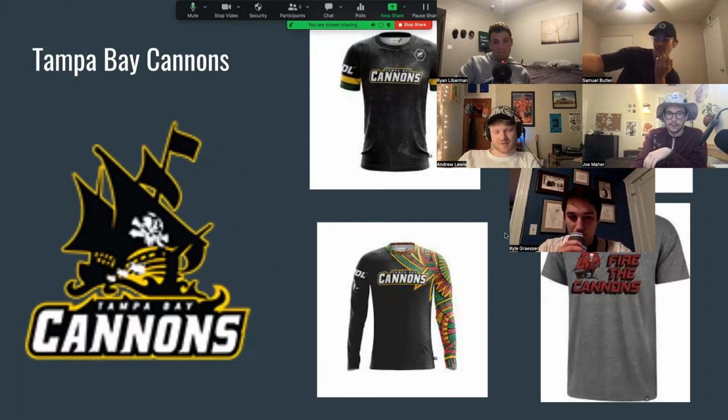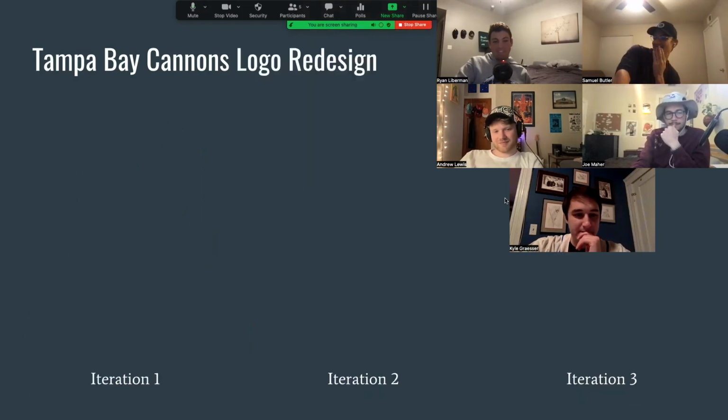Same with the skull and crossbones. It's not even on the sail, it just kind of sits over the sail. Sorry, Sasha. We love you, Sasha, but Sasha didn't design the logo.